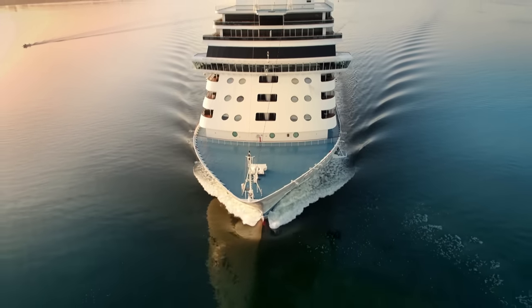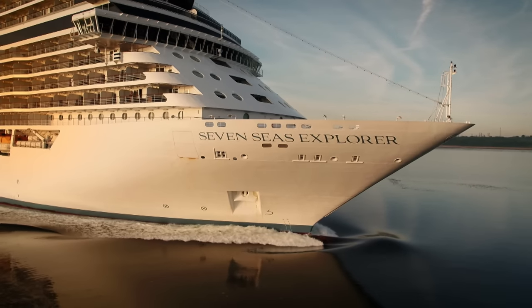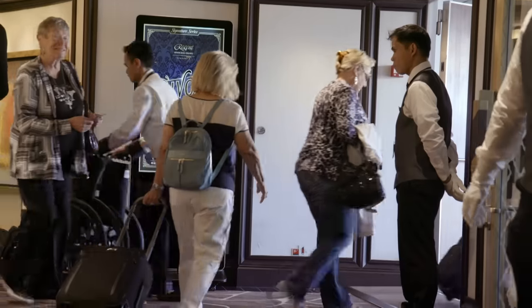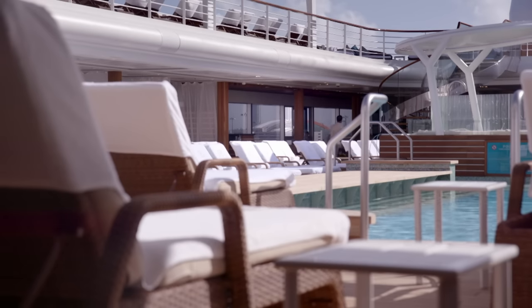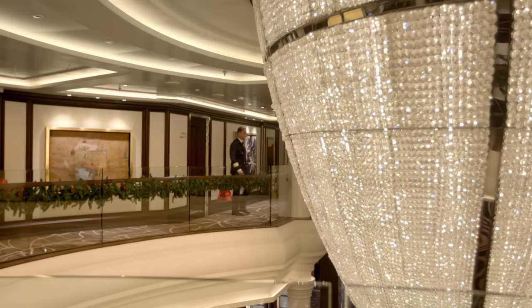After traveling almost 2,000 miles through the Gulf of Mexico and around the Caribbean Sea, the Seven Seas Explorer is approaching its final stop back in Miami. For the guests, it's been a festive voyage like no other. We hope you had a fabulous holiday cruise with us. Merry Christmas, happy holidays, and a happy new year. And for some of the staff on board the world's most expensive cruise ship, it's time to return home to their loved ones. Take care, and Merry Christmas, everybody.